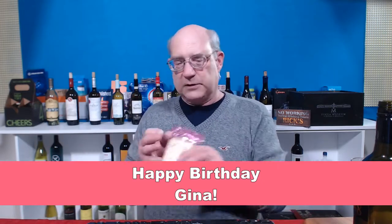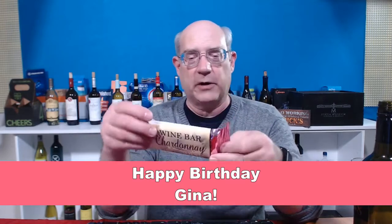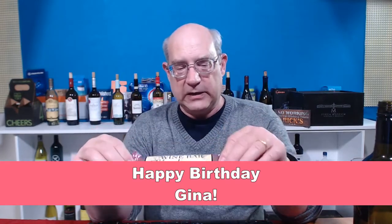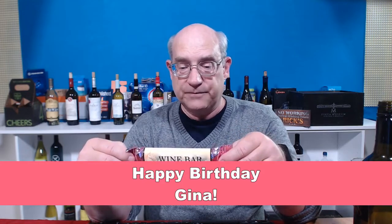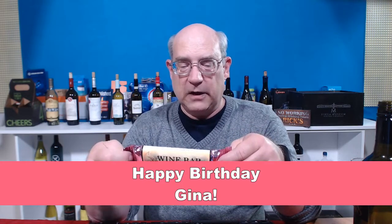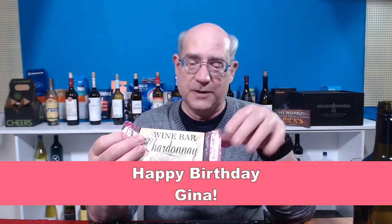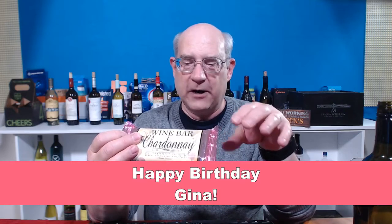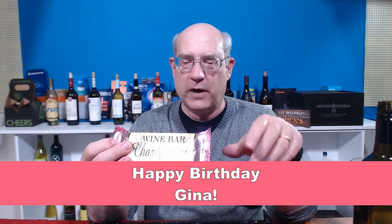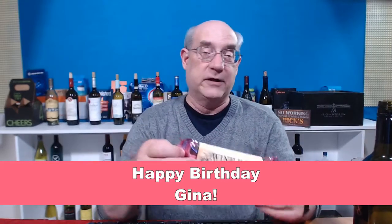But that's where I picked up this wine bar, this Chardonnay wine bar. Now, supposedly, this is white chocolate. That's what it says it is. But then in this next sentence, I'm going to read this again because this is a little bit odd. Traditional European white chocolate paired with a blend of classic wine flavors that have stood the test of time. That's the first sentence. Here's the second sentence.